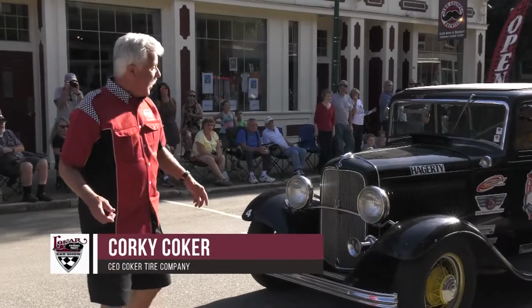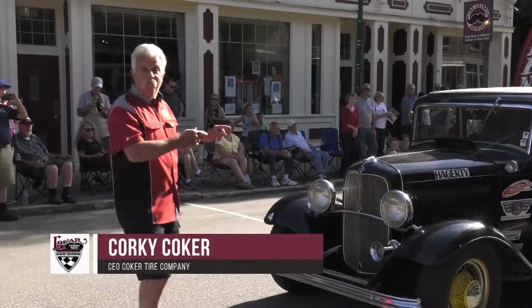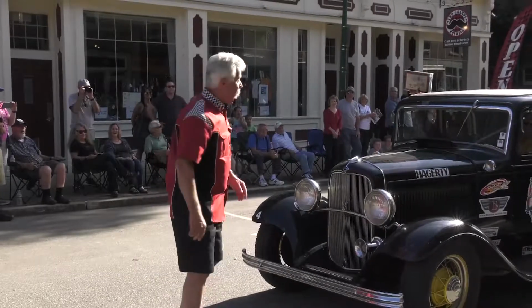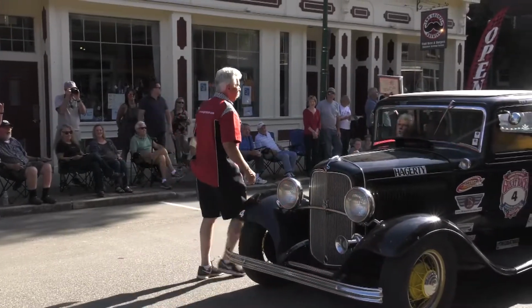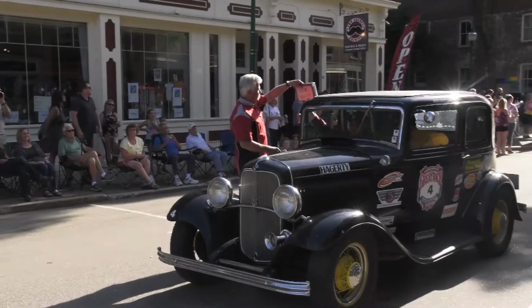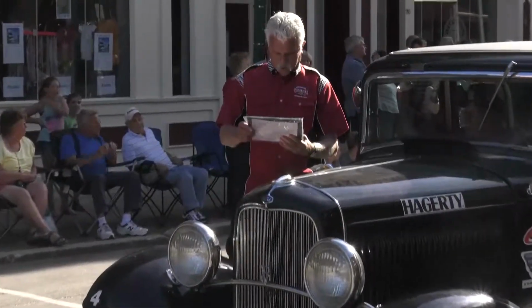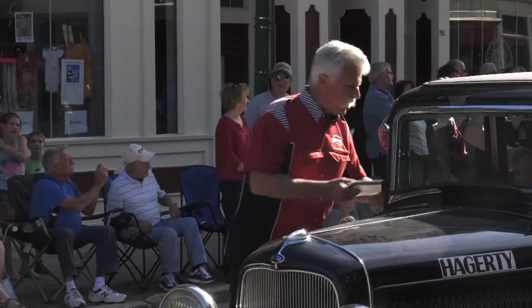We're in Gardner, Maine, and I've just gotten one of the grand champions that just rolled into Gardner, Maine, and what is this? I don't know. This is Stage 3 winner, signed by Corky Coker. I guess that means congratulations.